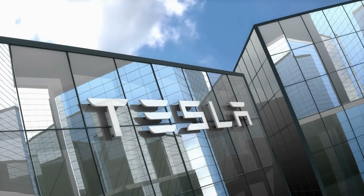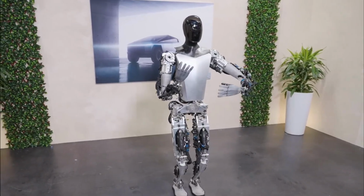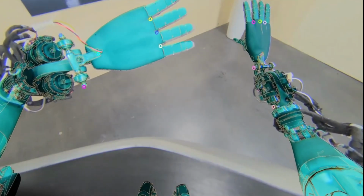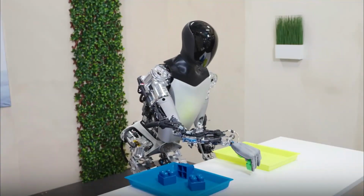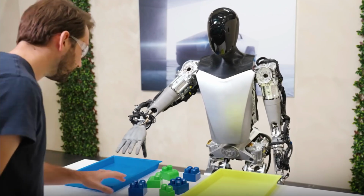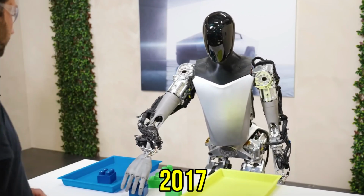Tesla is showcasing a fresh video of its Tesla bots in a chassis that appears to be ready for manufacturing. It appears that the robots are also capable of other tasks like picking up objects and object recognition. A humanoid robot called Tesla's Bot was first unveiled at the company's AI Day event in 2017.